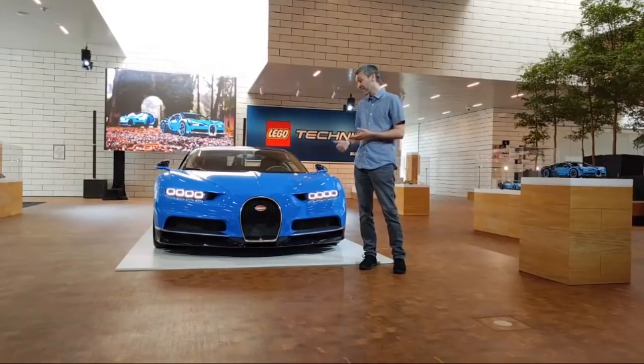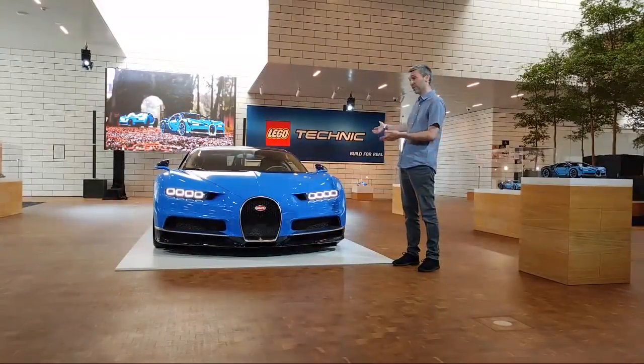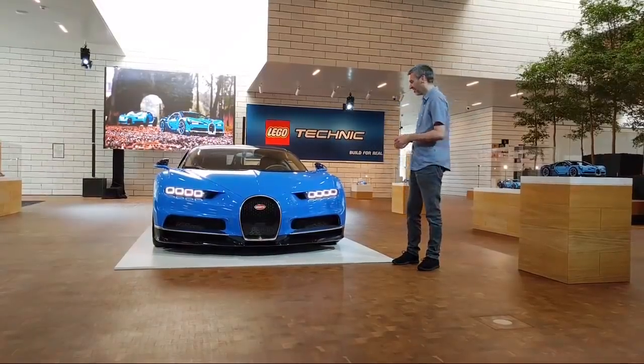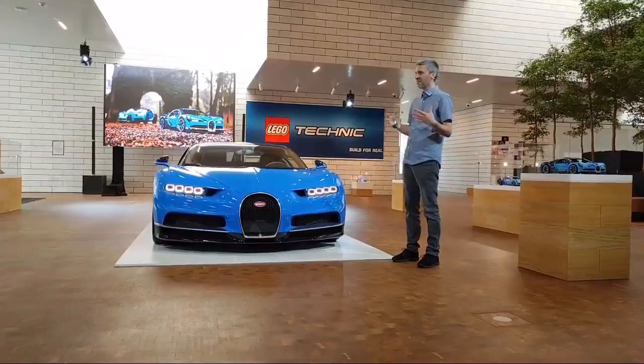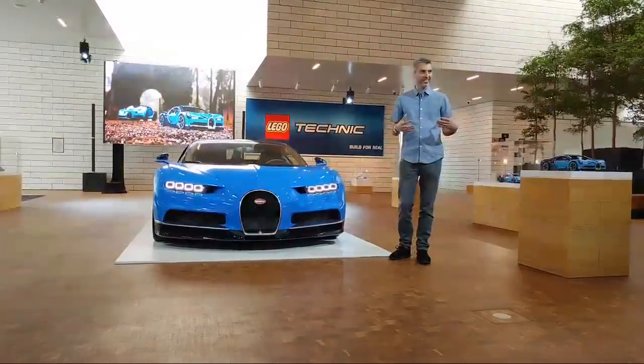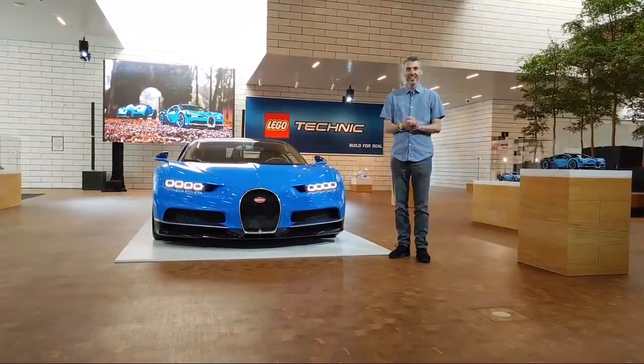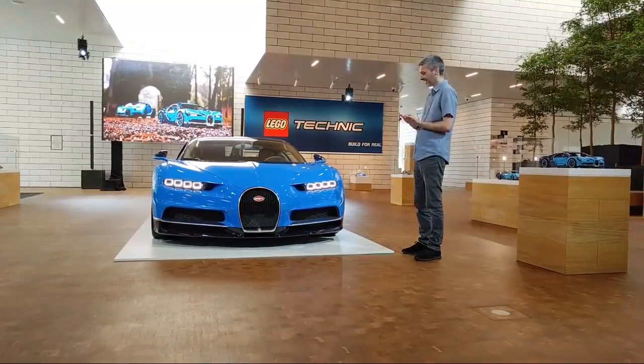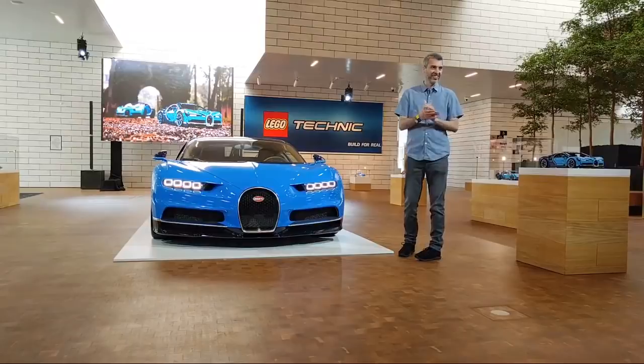But when you see the car here today, we saw it for the first time quite a few years ago now. And then you remember that you're working with Lego Technic and the system of Lego. It's like, okay, where do we start with this one?